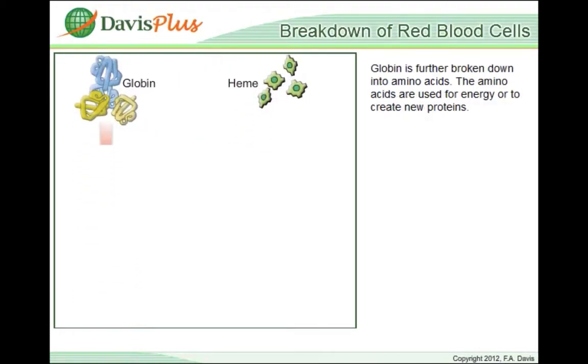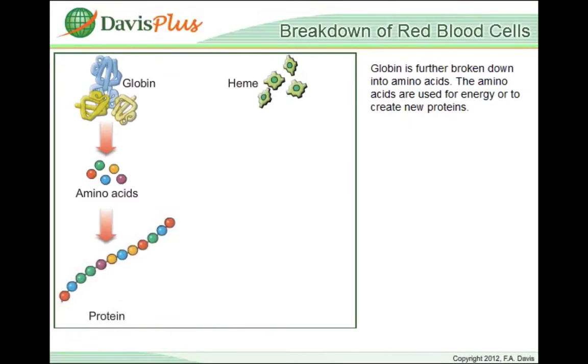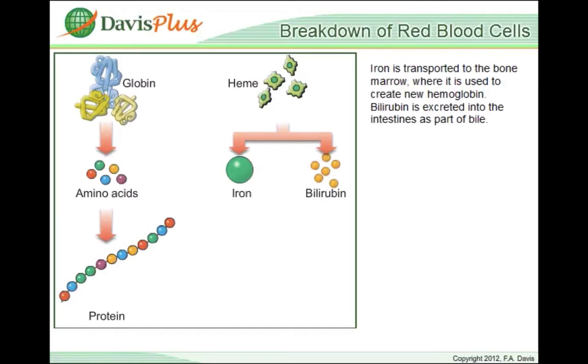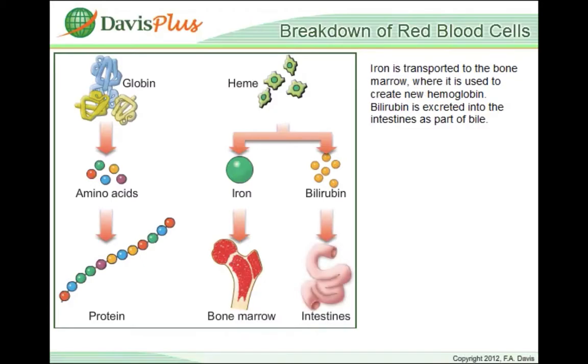Globin is further broken down into amino acids. The amino acids are used for energy or to create new proteins. Heme is broken down into iron and bilirubin. Iron is transported to the bone marrow, where it is used to create new hemoglobin. Bilirubin is excreted into the intestines as part of bile.